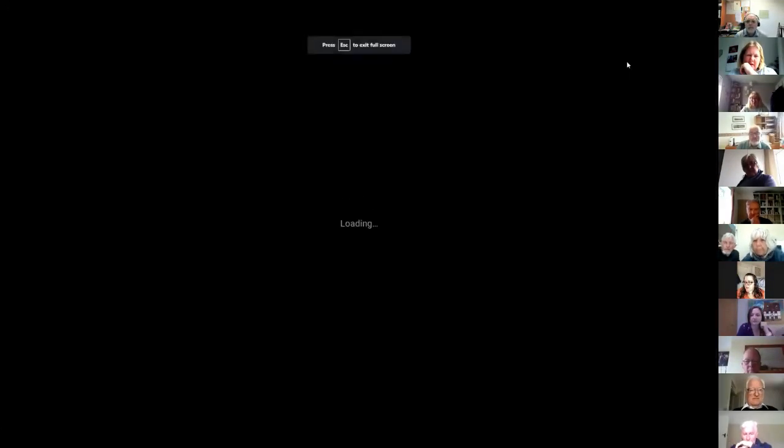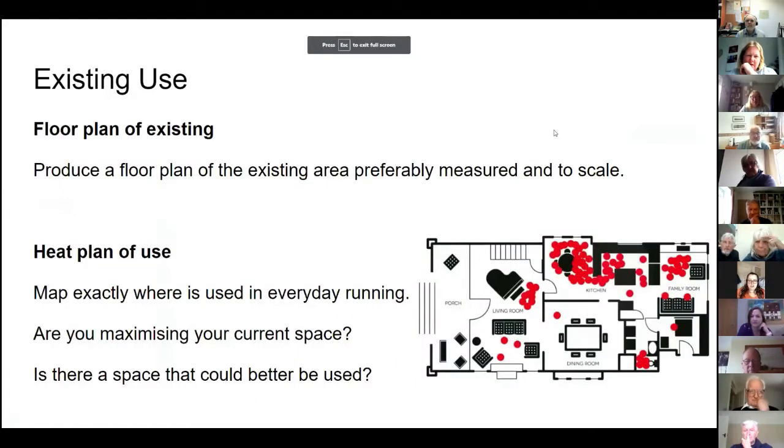Okay. So this one, the drawing is of a house, and it's got all the layout in there. Over the course of a day or a week or so, you can make a recording on a Sunday, potentially. Where do people walk in your church? Where do they actually go to? Where do they actually use? You can draw that by dots or by lines showing path of travel.